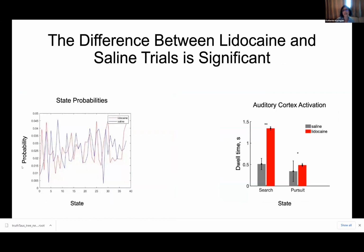And we can start to make sense of this when we quantify these differences, which we do by taking the mean dwell time spent in search and in pursuit, and then separating that out by saline and lidocaine trials. And here, if you look at the plot on the right, you can see saline plotted in gray and lidocaine plotted in red. And what you see is there is a huge discrepancy in the dwell time when a mouse has the use of the auditory cortex versus when the mouse does not have the use of the auditory cortex, because this little gray bar here is more than half the height of the lidocaine bar.